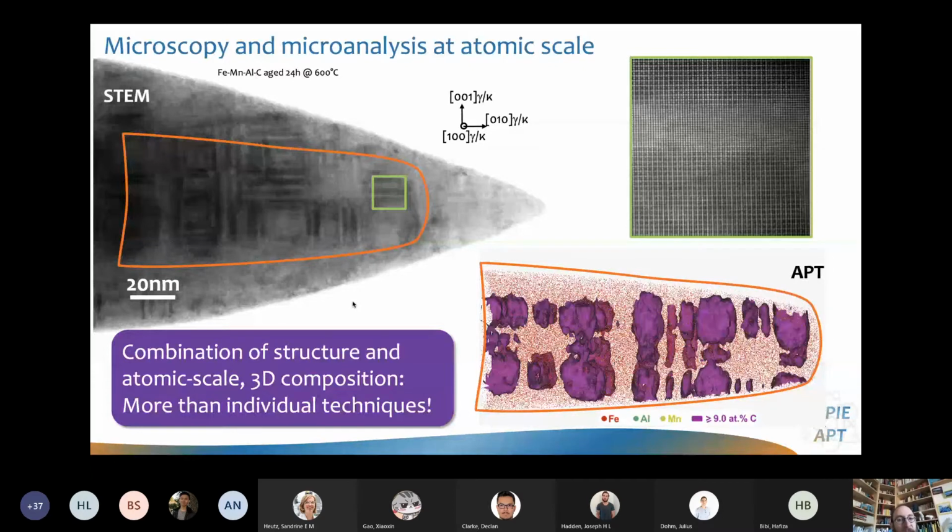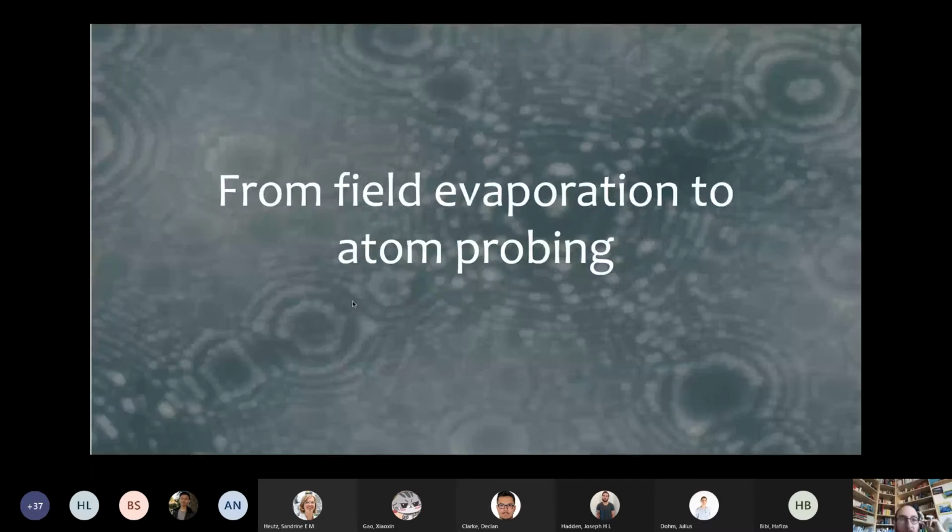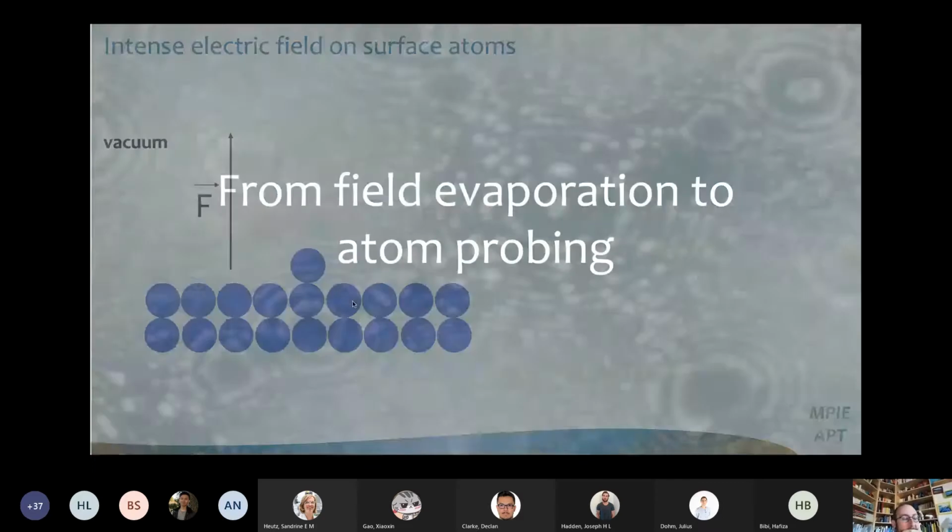So I'm talking about atom probe, and it's very obscure to most people, and that's probably normal and quite lucky, because now it gives me a job. So I'm going to now backtrack a little bit and get back to how the technique works.